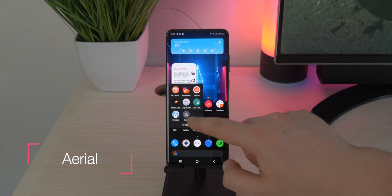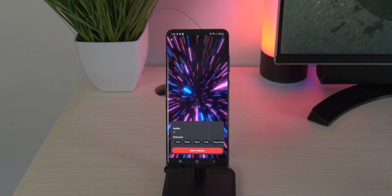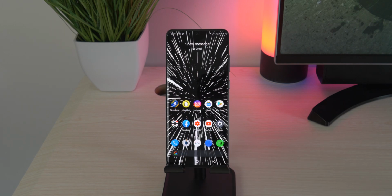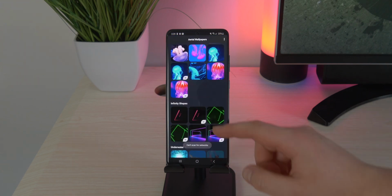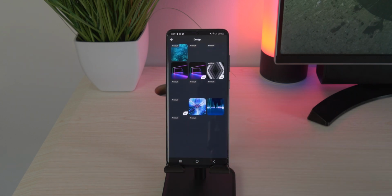The last one on the list is Ariel. I could not do a top apps video without a wallpaper app, and I recently did one. So this is live wallpapers. These are moving wallpapers. They do have 4K options as well, and I think they look really, really nice. You can easily set them as your home screen or lock screen, and I found they don't really use too much battery. Obviously, they use more than a static wallpaper, but there's tons to choose from. Most of them are really vibrant and natural, sort of like nature or abstract shapes and colors, but there are quite a few to choose from.